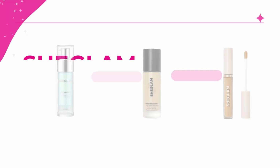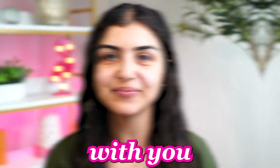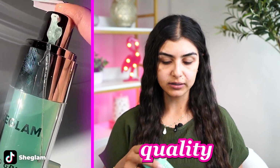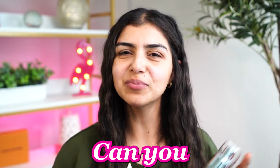SheGlam is known for its affordable prices, but also being very comparable to some very good quality makeup brands out there, so stick around for the dupes that I have to share with you. Starting with the primer. Now, right off the bat, I will say the quality of the packaging is amazing. Great quality, feels expensive, but nothing cost me more than $10. Can you believe that?